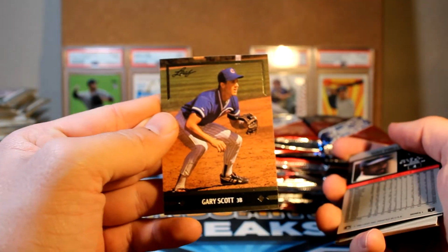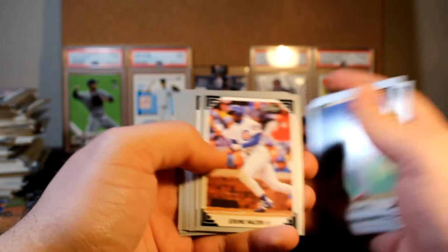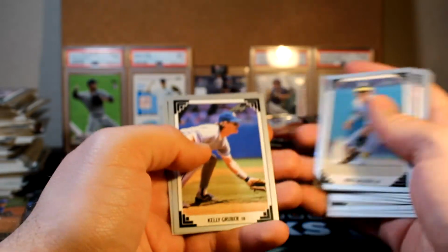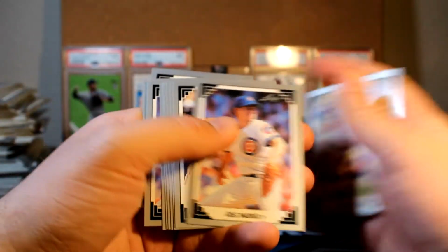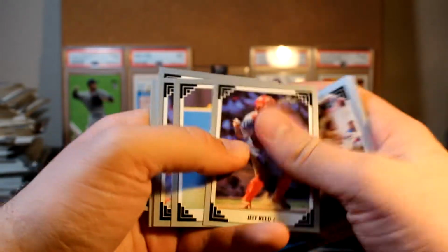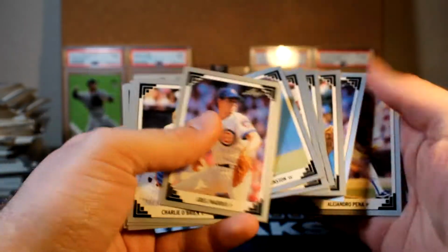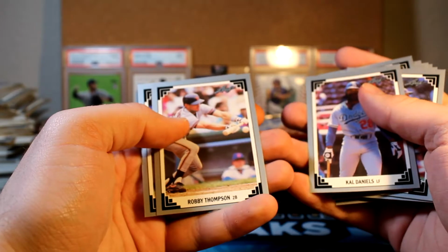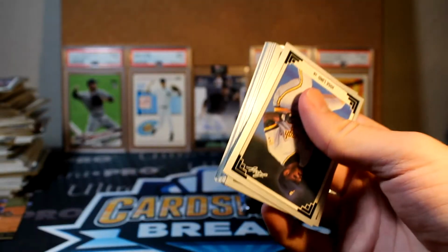This is Gary Scott. Eddie Murray. Mike Scioscia. A lot of the catchers from this era are managers now. Maddux again. Two Madduxes? Yeah, two of the same Maddux card. Interesting. That's a weird pack. But not complaining. I like Maddux.